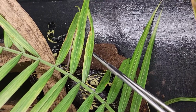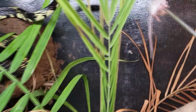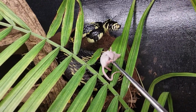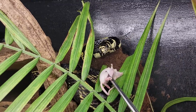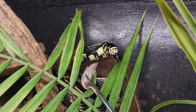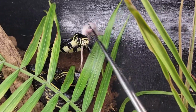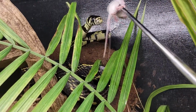This is why, kids, you should always get captive bred if you can. I have 30-something years of experience, but these things are still a pain in the ass. They've never really settled in. Spilotes are kind of a little bit of a nervous snake anyway, but it definitely makes a difference to have a captive bred one.